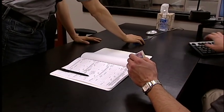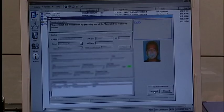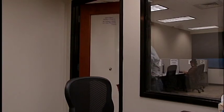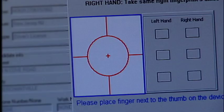Doing this will match your fingertip scan against the scan you provided during check-in to ensure that the person who left for a break, you, is the same person returning to the test room and the same person who checked in earlier that day. Finally, upon completion of your exam, you will sign out of the test lab by providing a final fingertip swipe.